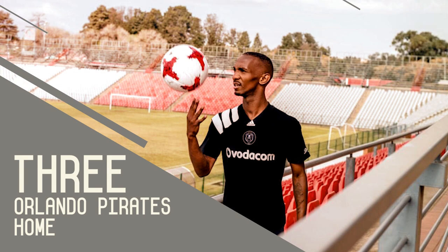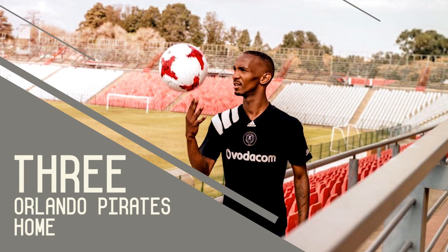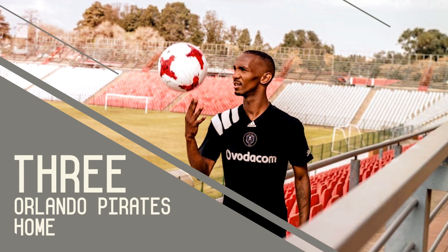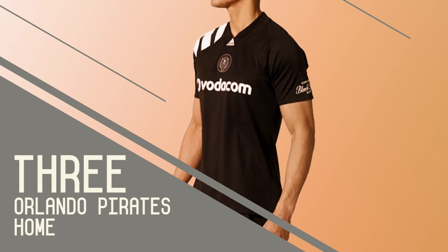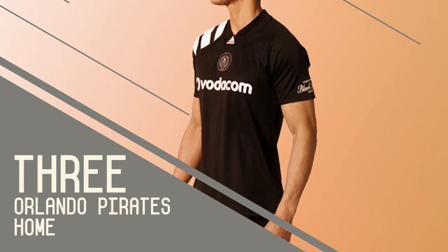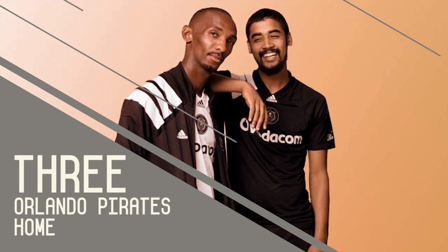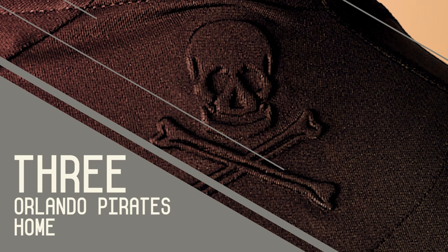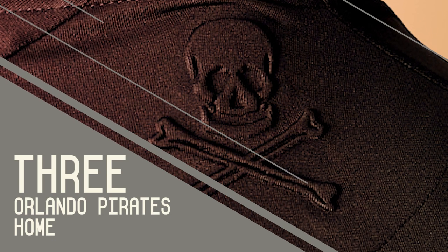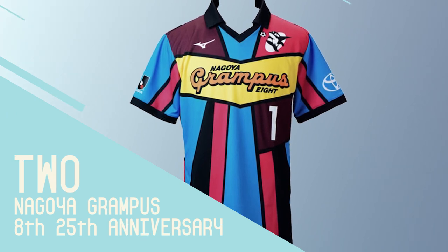At 3 is Adidas' gear for Orlando Pirates. Hello? Hello? Hi. Orlando Pirates, this is Adidas. So we've been thinking about designs for your kits for next year. How do you feel about a super clean, stylish set of shirts in really simple black and white? They'll look like shirts you want to wear all the time, not just to play or watch football. You know, just nice clothes, really. All right, you like the idea? Cool. Can we do a bucket hat with skull and crossbones on too? Yeah, great. We'll send them over now. Thanks, Orlando Pirates. Bye!